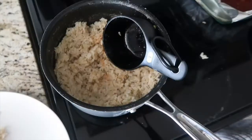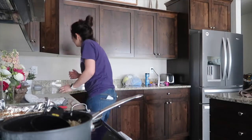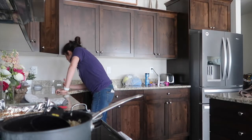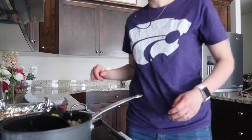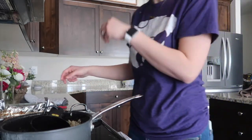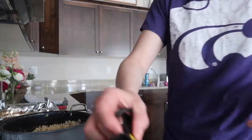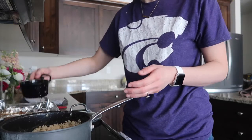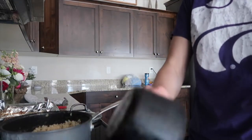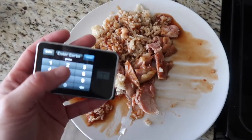And since we're having rice, I need to know how many carbs is in a cup of rice. And so I go over to Google and I ask Google how many carbs is in 1 cup of cooked brown rice. And Google gives me the answer of 45 grams of carbs for 1 cup of cooked rice. And the reason why I choose brown rice is because it's a complex carbohydrate and it breaks down over time, which is better for my blood sugar.